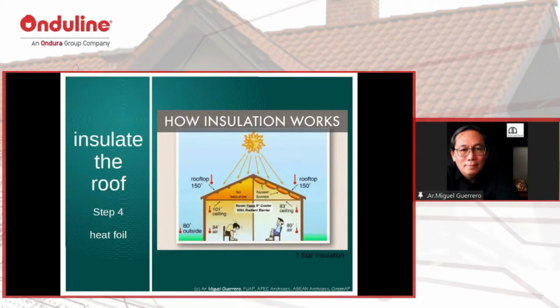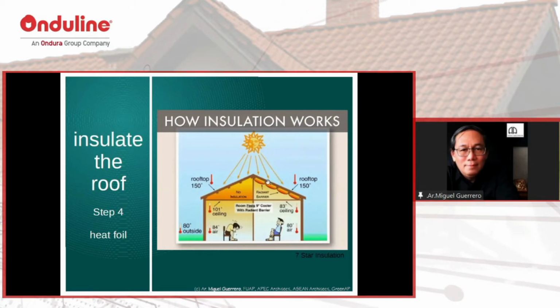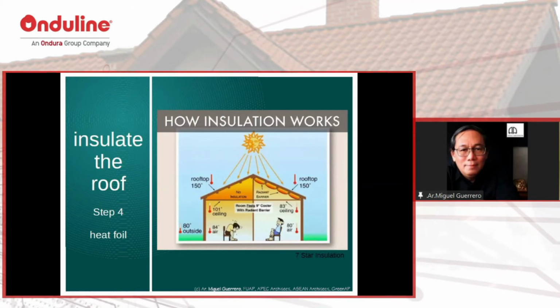So how do we insulate that roof? Since most of our roofs are actually metal, we always have a heat foil under. If you look at the right side here, you put the foil under the roof, and there should be an air gap between the roof and the heat foil. This is very, very important.